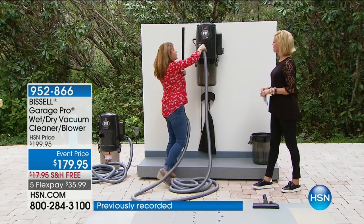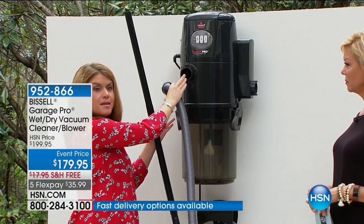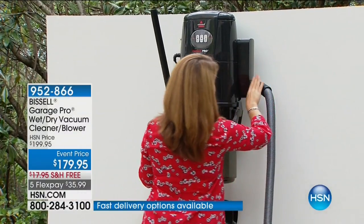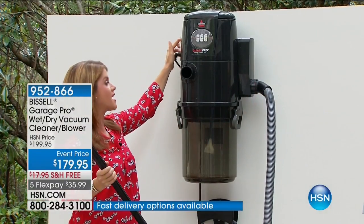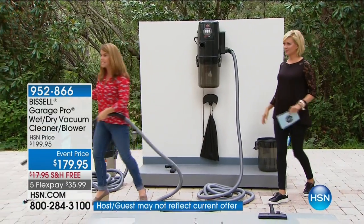Now watch, there's no gas here whatsoever. I'm not switching out a filter. All you do is take your hose, so I just pull it out. This was in our suction mode, and now I just put it right here, okay? Now the machine knows what to do. It's the simplest thing ever. Now I turn it back on. Now it's on the blower. So it's not a two-in-one. It really is a three-in-one.